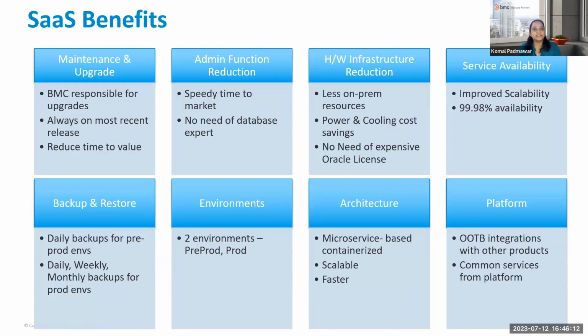In the current scenario in TSCO, as I said, you need to have a database expert team. If there are any issues, then somebody has to look into it, then you have to report it to BMC and work on it, right? You have to keep monitoring that. Then you have to manage the network configurations and the certificates of your web portals. Those are so many admin functions that you have to look into continuously, right?